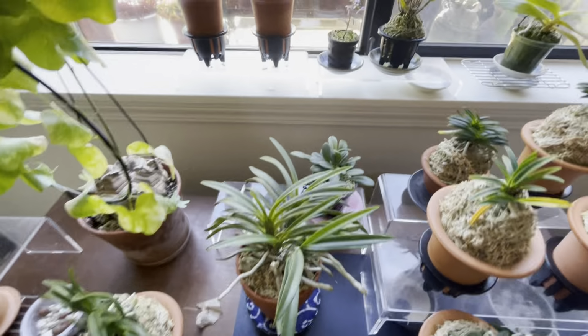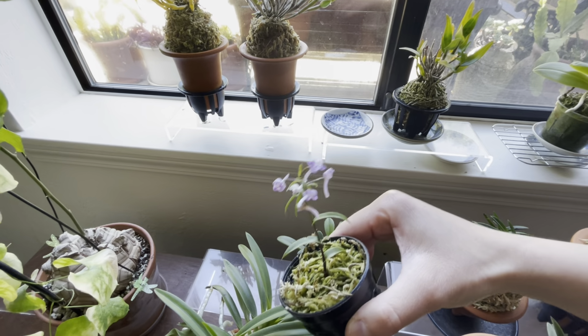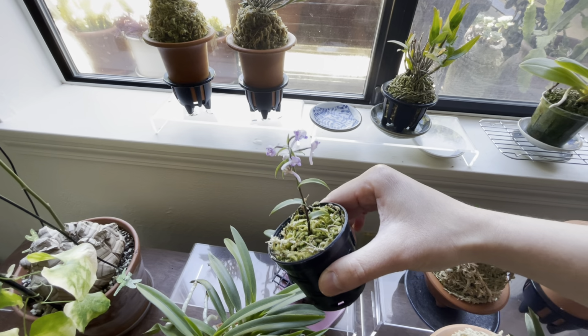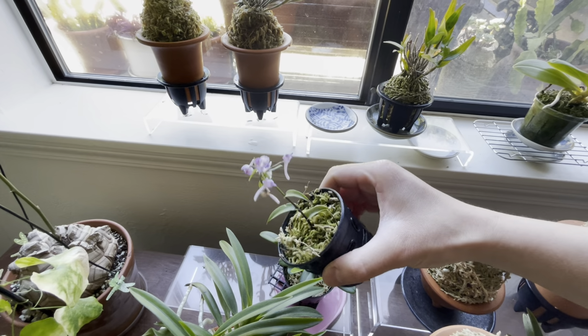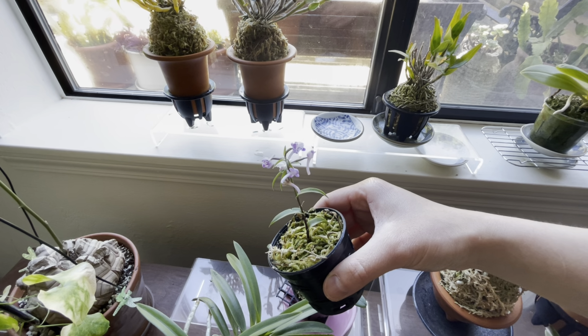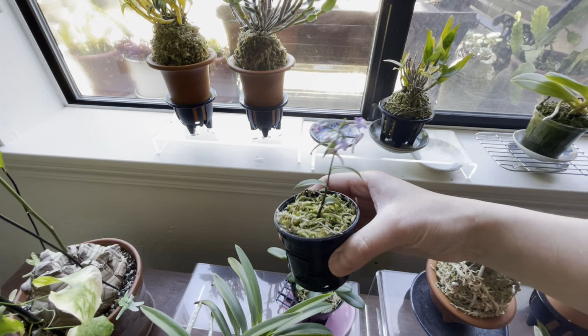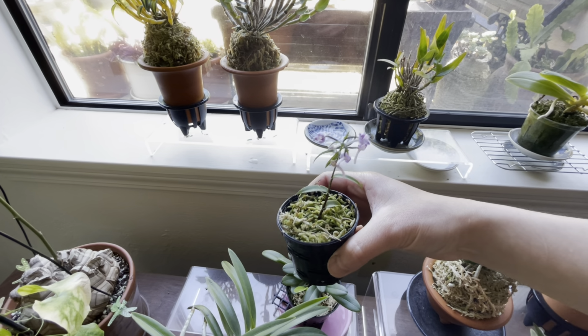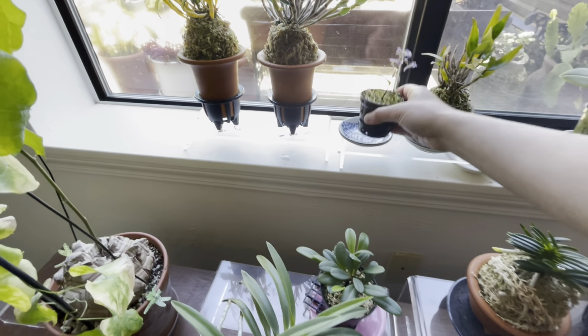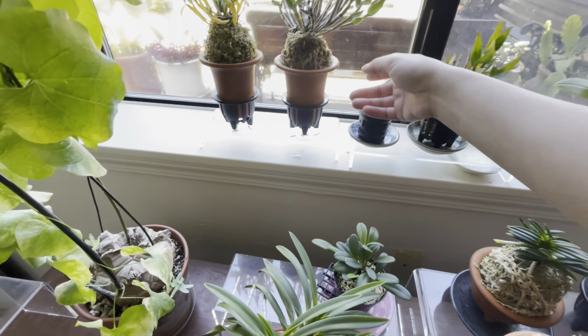And my Ponerorchis graminifolia is kind of losing one of the buds, which means it's going to go back to dormancy. Although once the buds drop off, the leaves will stay kind of like this until they really brown, and it can look like that for months before I remove the corm from the moss and put it in a cool container and keep it cold and dark until next March.